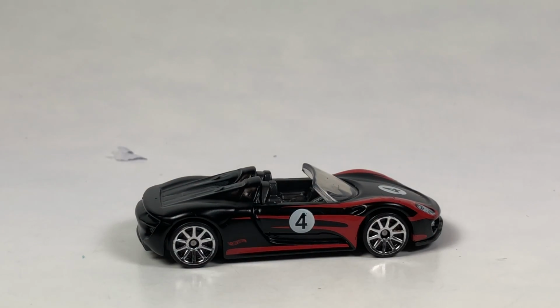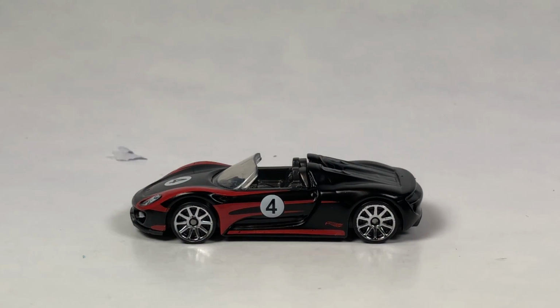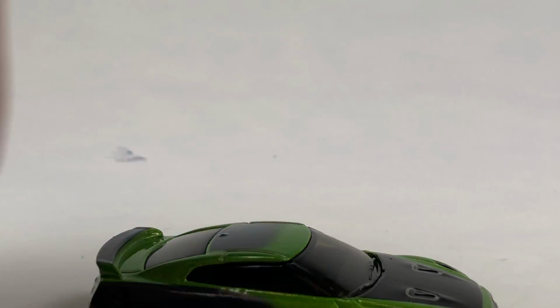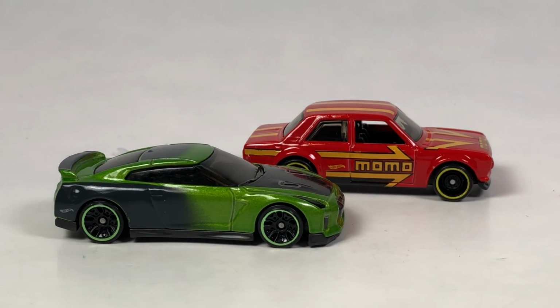I just wanted to show this case in particular just because I was surprised when I was at the pegs like how many cool cars there were. I had just a pile in my hands and I'm like, wow, there's actually a lot of cool cars in this case. A lot of cool cars. And then some cars in the case that people will definitely hoard.